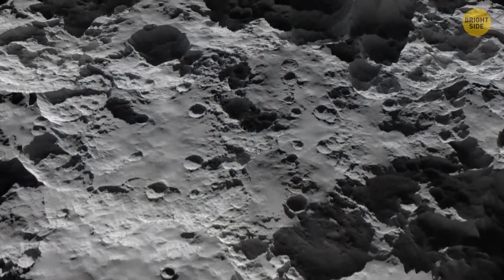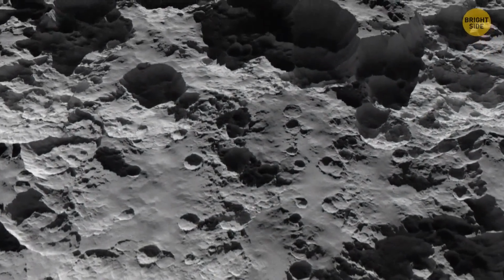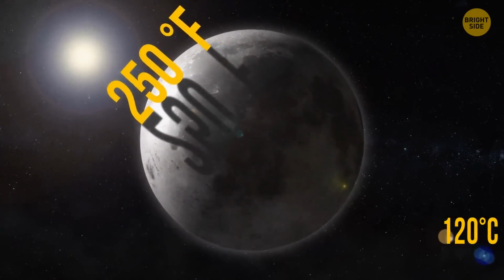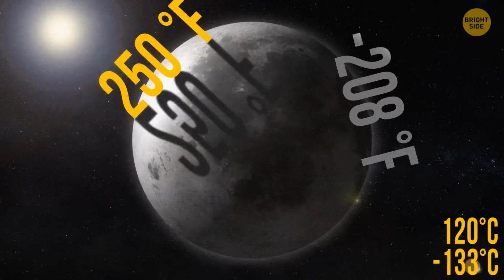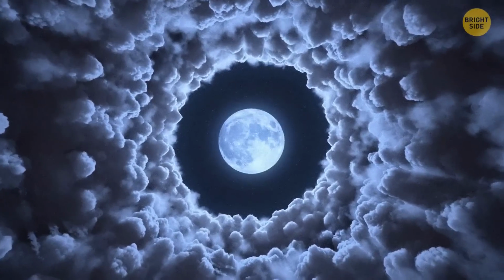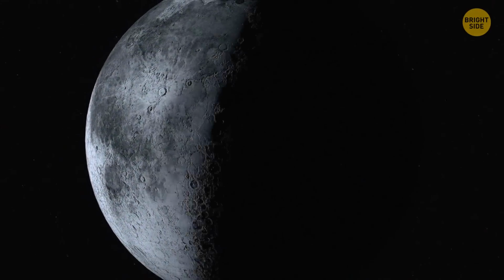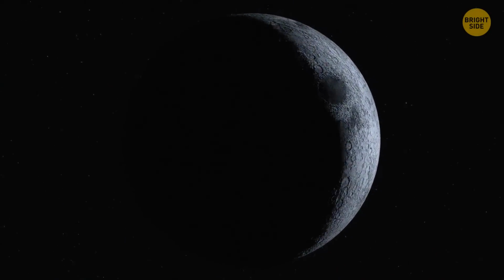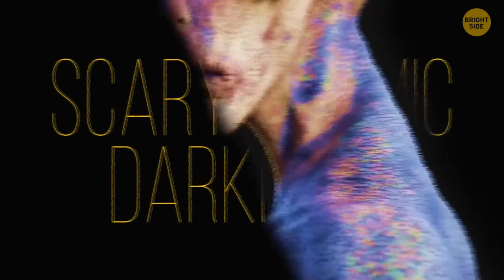It's also really cold up there. Temperature drastically changes from 250 degrees Fahrenheit during the day to negative 208 degrees Fahrenheit when it's night. A day on the moon lasts 29 Earth days. That means you'd be spending 14 and a half days in unbearable light, and the next 14 and a half days in scary cosmic darkness.